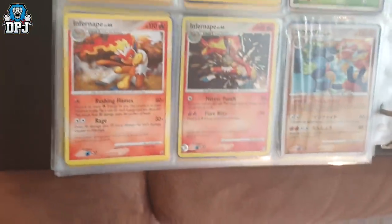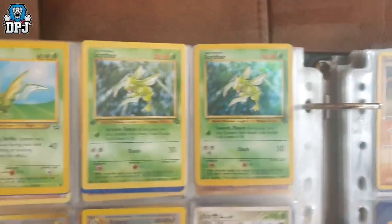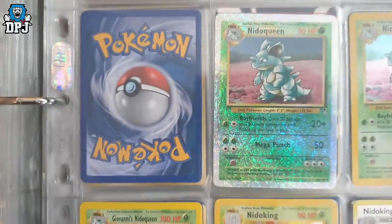But yeah, guys, like I said, this folder is just mad. I don't want to skip through it because I'm scared I might miss something, and one of you guys is like, yeah, look at that, or comes to this video looking for a certain card that I've got. So I don't know what that is.